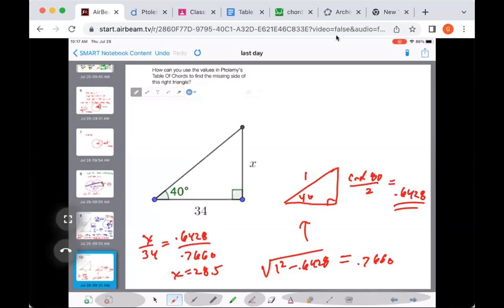So I have here on the screen one idea. Chord 80 seems really relevant, and dividing it by 2 gets me the side there, 0.6428. The problem is this triangle is dealing with the opposite and the adjacent. It's the kind of thing where you want to use tangent if we had it, but we don't. So one way of doing it is to use the Pythagorean theorem to find the third side of that little triangle, and then use similar triangles. So I write 28.5, yes.